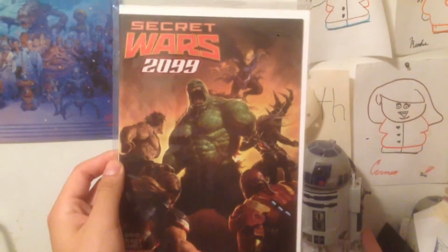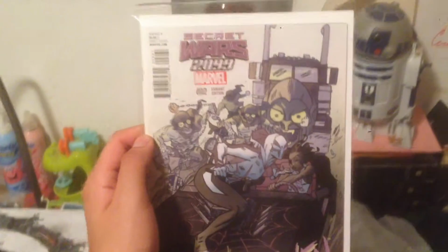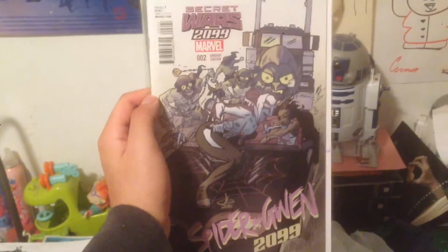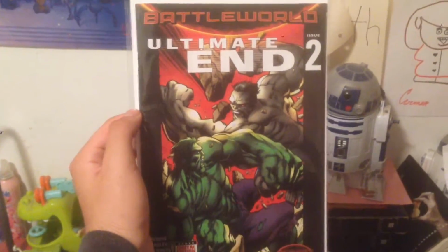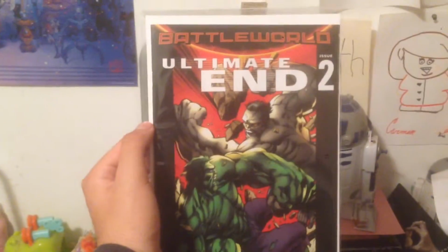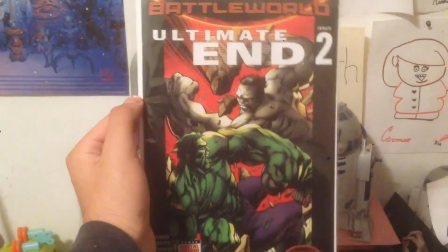I don't believe I picked this up last week, so I picked it up on Sunday. Secret Wars 2099, number 2. Issue number 2, and it comes with a Spider-Gwen variant. Secret Wars Spider-Gwen 2099. Awesome cover. Love all that Gwen stuff. And I picked up a second issue of Ultimate End because I read it and oh my god, it was amazing. I love the 616 characters meeting the Ultimate characters. It's just awesome. I cannot recommend this book enough. If you are not reading this, you need to read this because it is really good.